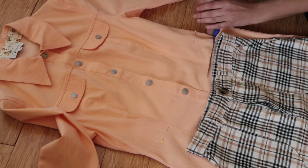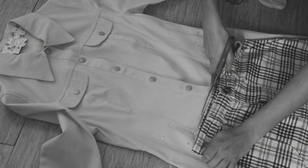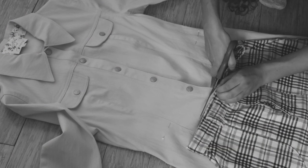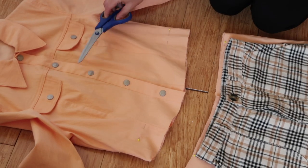Having dedicated fabric scissors is great to have, but the ones that I ended up getting were pretty terrible, so definitely pay a couple extra bucks to get something a little bit nicer, which I actually ended up doing later on in this project.